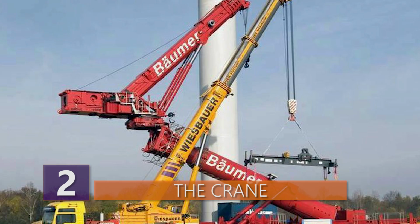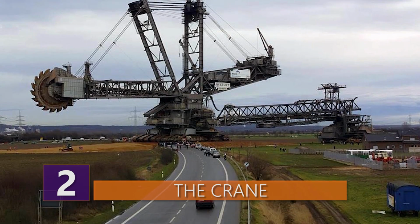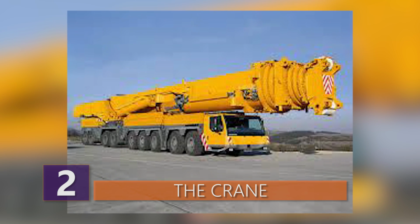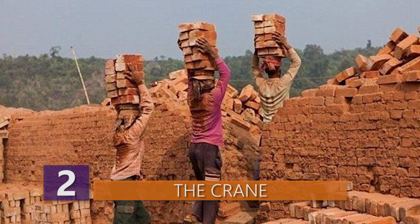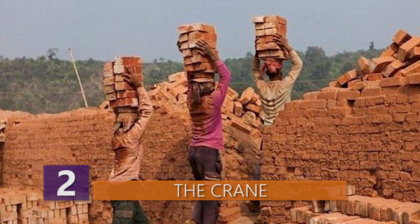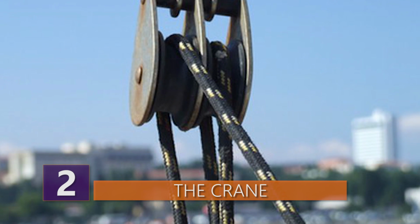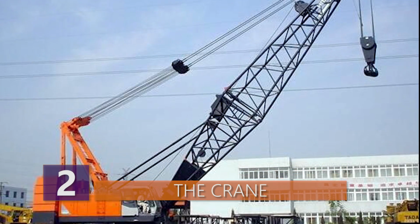Number 2, the crane. A crane is a machine specially designed to lift and move heavy objects around. You've seen it around, since building something without using the crane would be pretty much impossible. I mean, just pointing out the obvious here, but since not many of us can lift things that literally weigh a ton, if you're thinking that the crane isn't that special considering the development of modern technology and everything, then you're in for a big surprise.